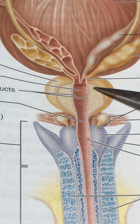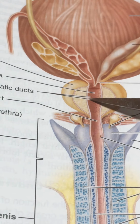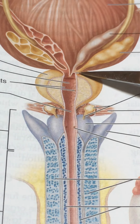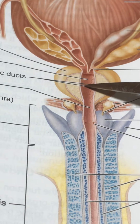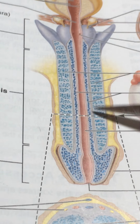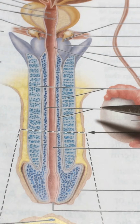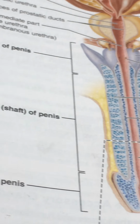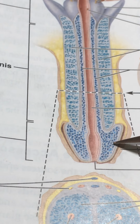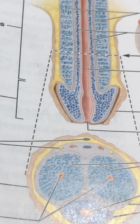When the prostate gland, which is a very muscular gland, contracts at the time of ejaculation, it's going to send the entirety of the seminiferous fluid, the prostatic fluid, and the sperm from the testis coming out this way. You can see that the most significant part of the erectile tissue here in the shaft of the penis is the corpus cavernosum, whereas the glans penis is corpus spongiosum. Okay, so that concludes that portion of the anatomy right there.